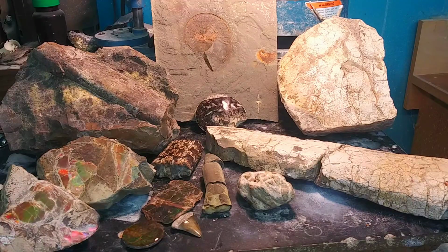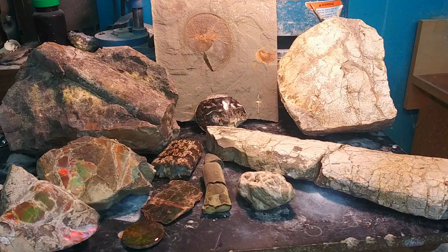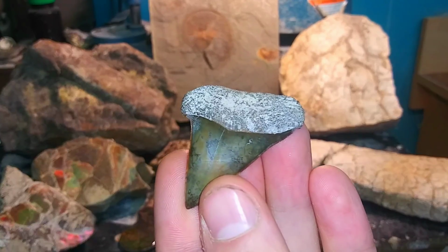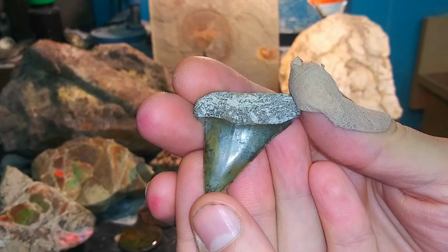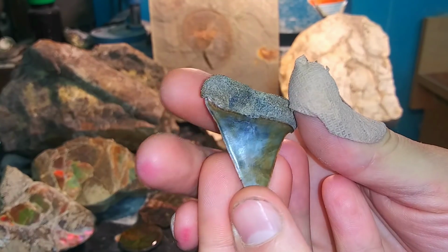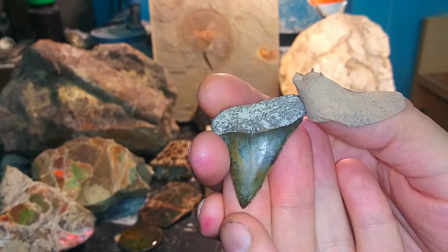So let's start with small and work our way up. This is actually, I believe, a mako tooth that I found in Florida. And it is very nice. Definitely by far the nicest tooth I've ever found.